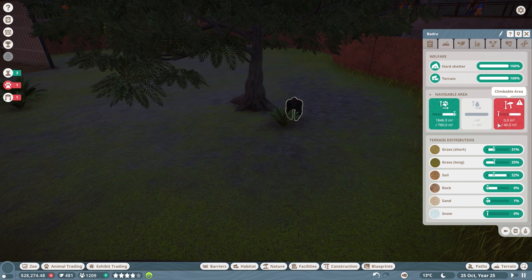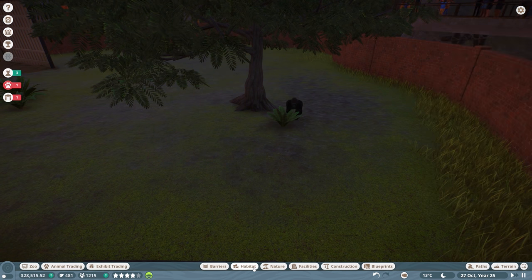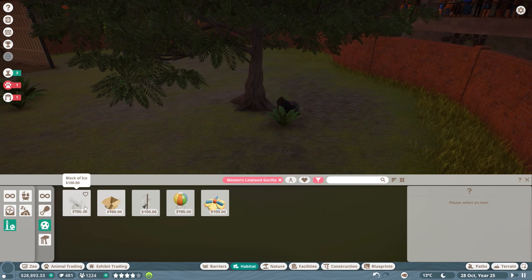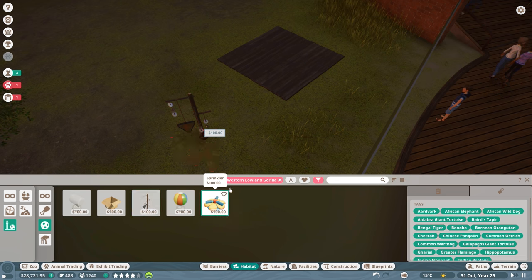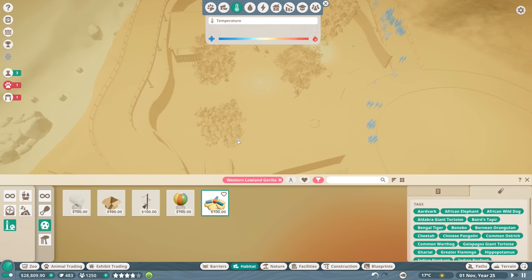Only thing we're worried about right now is climbable area and enrichment. And of course, we're going to get enrichment here in the future from the research, but we may already have some enrichment here. Yep, we have block of ice, we have small ball. Let's go to small ball there. Mirror mobile, guess who plays out there. Sprinklers. I wonder what he thinks of snow and stuff. I assume he doesn't like it because he, you know.